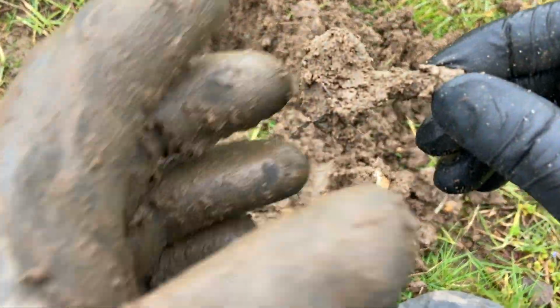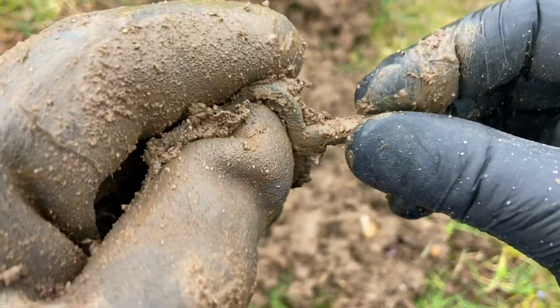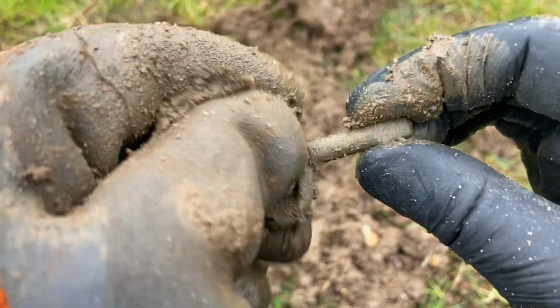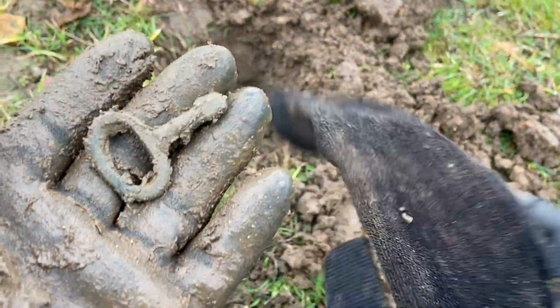It does look green. Oh, it's a key. Oh, wicked. Oh, it's a barrel tap key. Oh, that's lovely. Now, I've found one of these before, but this look... Yeah, that's complete, isn't it? Yeah, I don't think the other one I found was complete. Oh, that's fantastic. Oh, that's superb. Right, let's give that a wipe on the towel, because that looks pretty green to me.